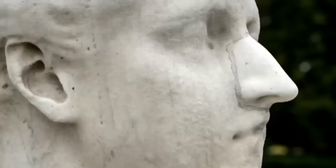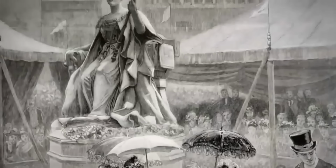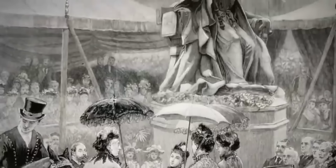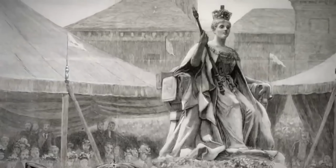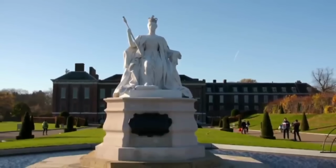Although the statue had been commissioned for the 1887 Jubilee, it was not completed until 1893, on the anniversary of her coronation. Victoria herself unveiled the statue, but would she like it? She said, "It is admirably designed and executed by my daughter." The rebel princess had pulled it off. The Queen loved the statue.